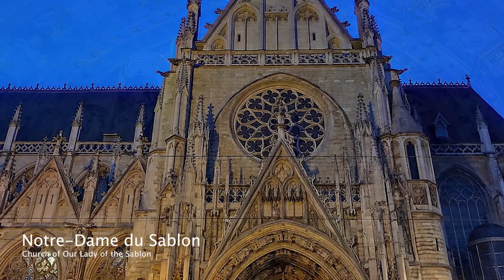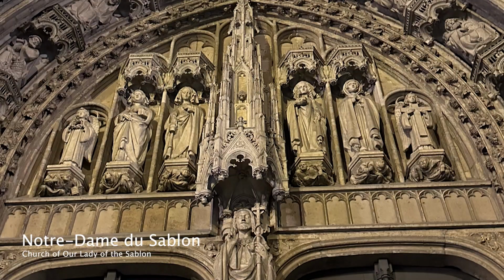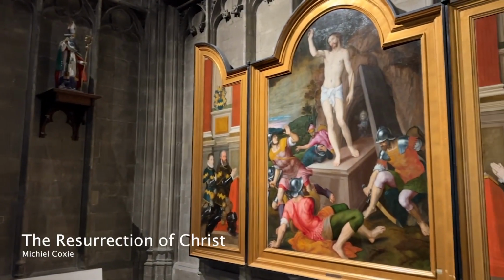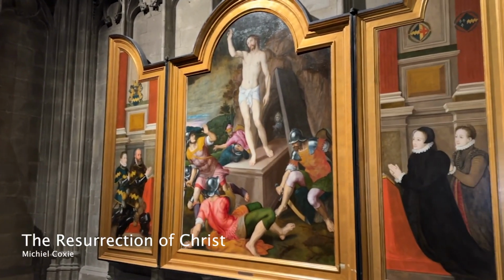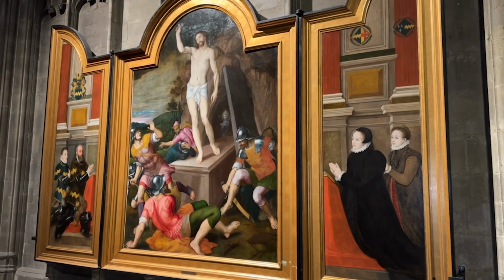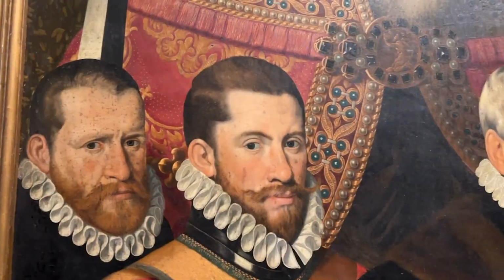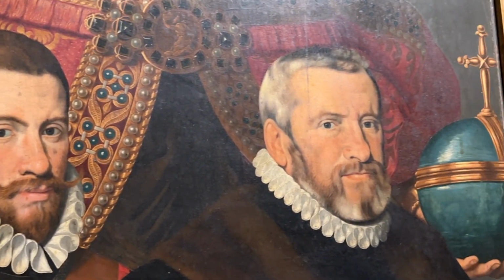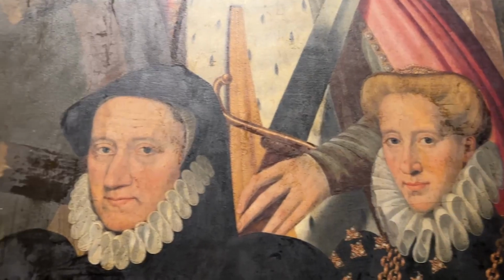The first stop is Notre Dame de Sablon, Church of Our Lady of the Sablon, and this was the first evening on our arrival, and straight away we saw some fantastic paintings. Just walked in off the street, beautiful building, and then you're hit with this wonderful triptych, and then it turns into a bit of a busman's holiday for me. I immediately start looking at the condition of the paintings.